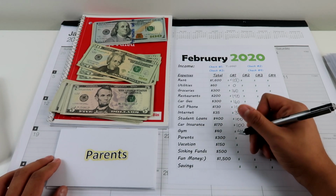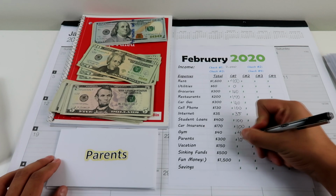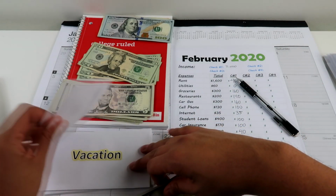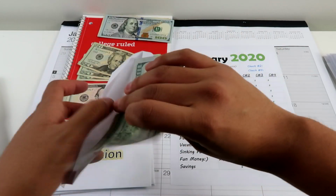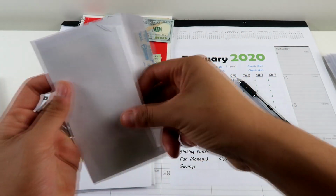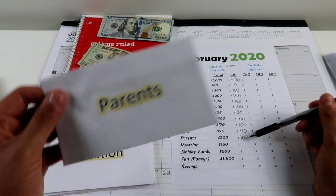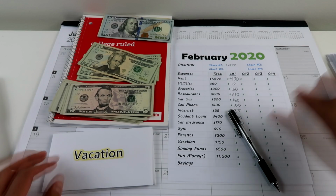Parents, we do give them $300 a month. Today we're only going to be putting $100. If you guys are wondering, we still do help out our parents. I mean, it's only $300, but it's more of a thank you for them, because they've done so much for us when we were in school, when we were kids and all that. I think it's a good reimbursement for them, right? So again, for parents, it is $100. Okay, so put that to the side.